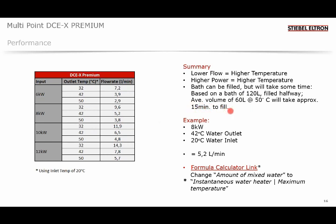Yes, it is some time, but we all know that if you're filling a bath, you usually walk around and do other things while waiting for it. The benefit of the system is that you don't have any of the standing losses that you might have with a geyser. Also, if you do not want to do all these calculations, there is a formula calculator on our website. I'll maybe show you at the end where it is on our website, and it also has a few other calculations that you might want to use on a daily basis without having to pull out the calculator. So I just want to go to the next one.